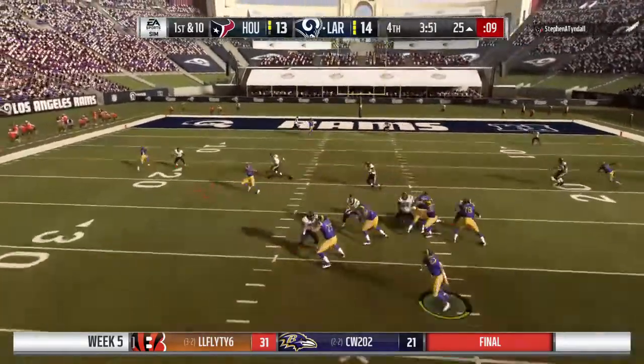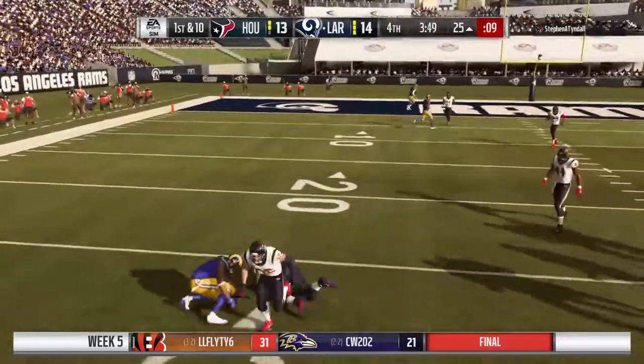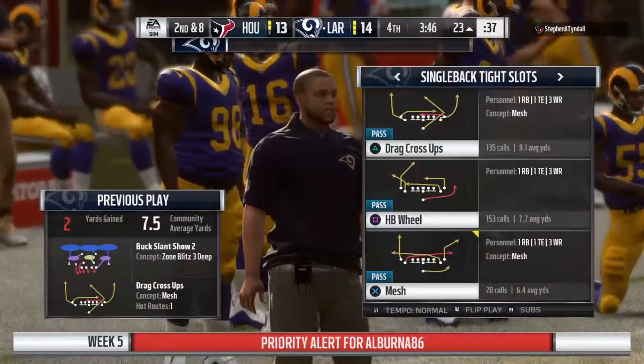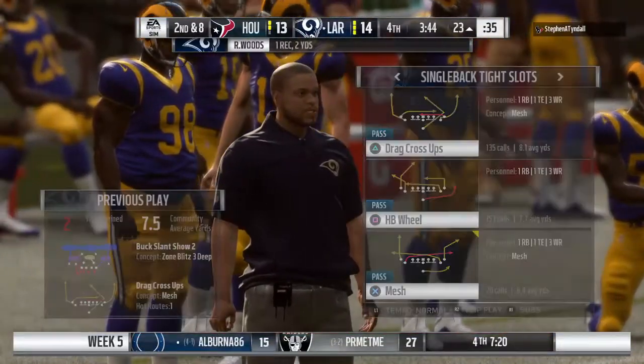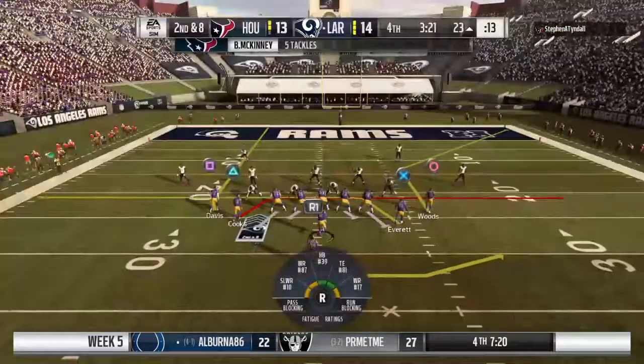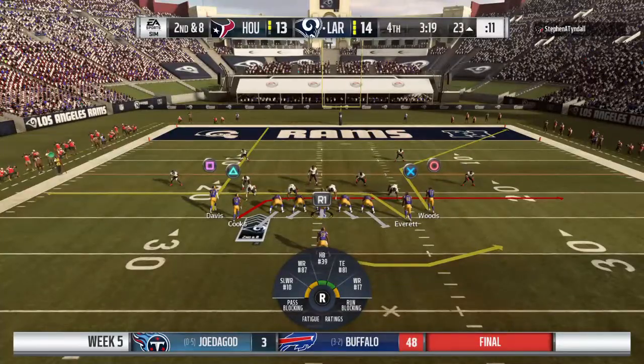Mariota again. And Woods has it complete. And he'll go down here right around the 23-yard line. Give him a couple on the catch. It's 2nd and 8. So 2nd and 8 here after the pass play for 2 yards on 1st down.